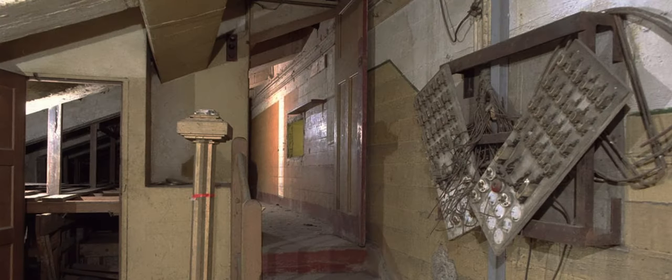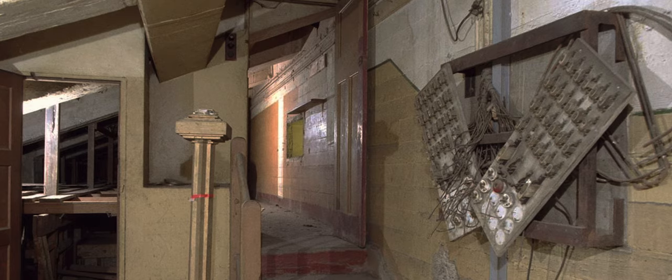When we came to the 60s, the building went through a lot of change, and that came from changes to the way that cinema was shown.